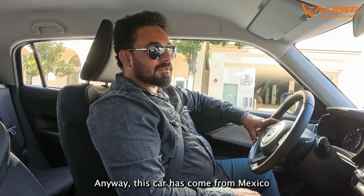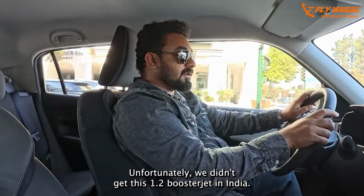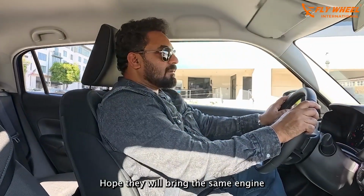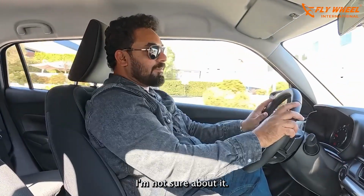Anyway, this car has come from Mexico and it's sold in various markets like New Zealand and others. Unfortunately, we didn't get this 1.2 Boosterjet in India. Hope they will bring the same engine or a better engine with the Sport Edition, which is just a hope. I'm not sure about it.